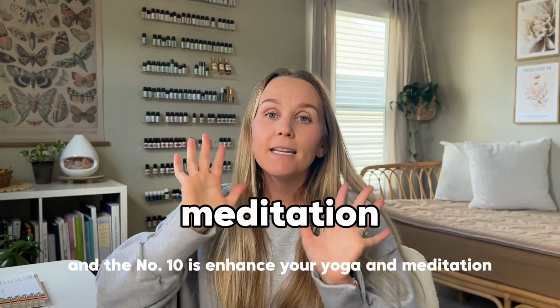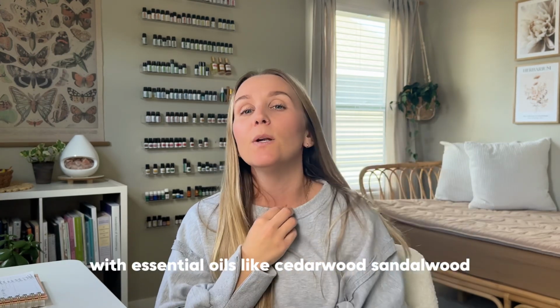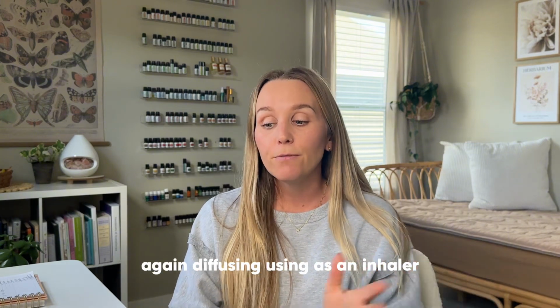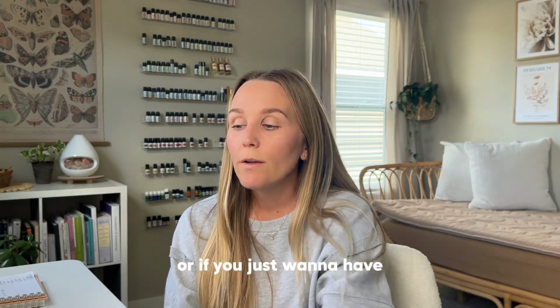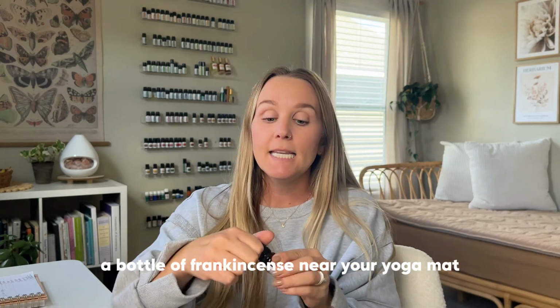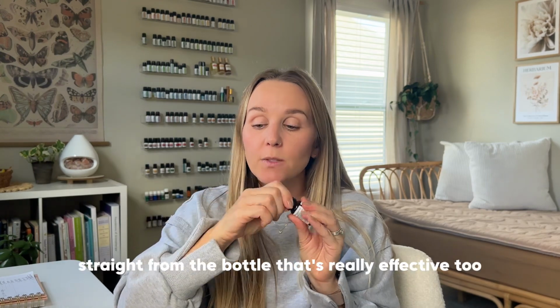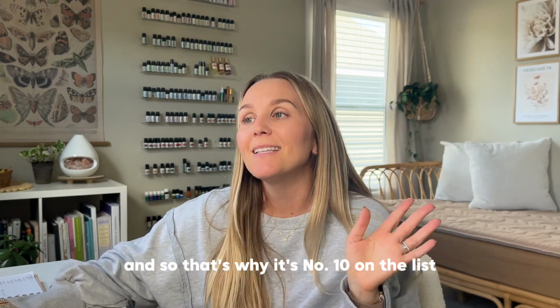And then number 10 is enhance your yoga and meditation, or maybe your workout too. Enhancing it with mindfulness with essential oils like cedarwood, sandalwood. Frankincense is like king of this type of essential oil, but there's a lot of grounding essential oils that, again, you can diffuse or use as an inhaler. I like rolling on for this too, making a roller, or if you just want to have a bottle of frankincense near your yoga mat and just take a few deep breaths straight from the bottle, that's really effective too. But they can really enhance these practices, and so that's why it's number 10 on the list.